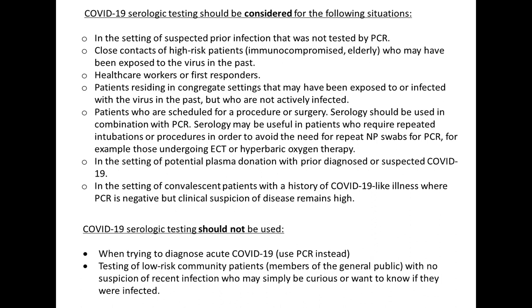In order to increase the prevalence or likelihood that someone has had COVID-19, we believe serology testing could be used in the setting of suspected prior infection that was not tested by PCR. As we covered on this, a lot of people potentially had disease and there wasn't PCR testing available. Close contacts of high-risk patients who may have been exposed to the virus. Healthcare workers and first responders. This represents a group that has a potential much higher prevalence than the community at large.